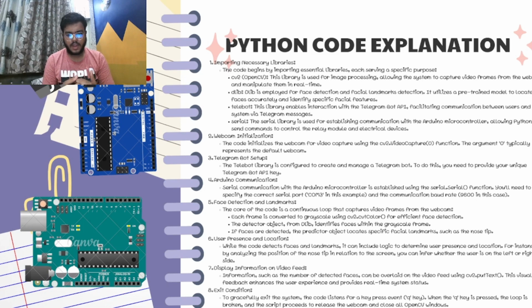Then we have user presence and location. While the code detects the face landmarks, it can include logic to determine the user's presence and location. For instance, by analyzing the position of the nose tip in relation to the screen, you can infer whether the user is on the left or right side.